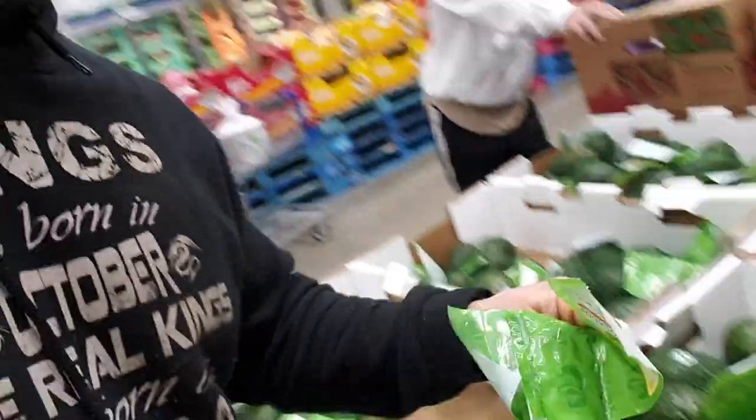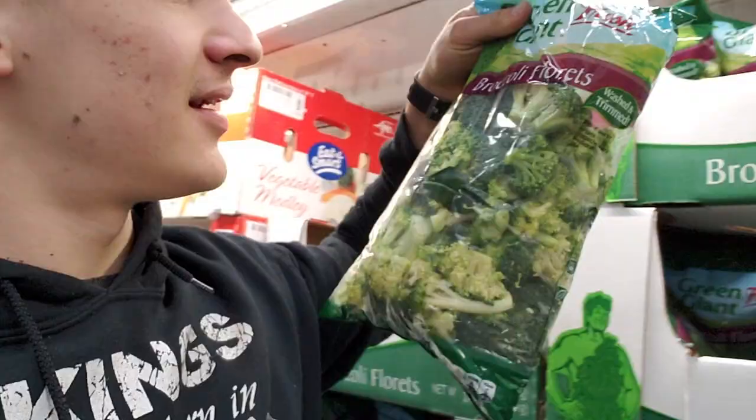We're looking at avocados. These avocados, there's five of them, but they're all green and I don't like that idea, but we're gonna get them anyway. Looky, looky, guys, my favorite. Get about two or three of these and, you know, I just boil them, steam them up.